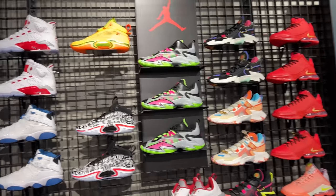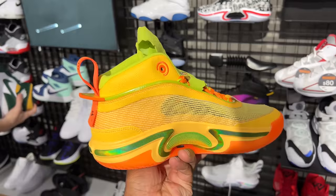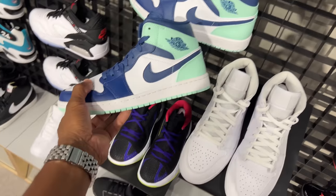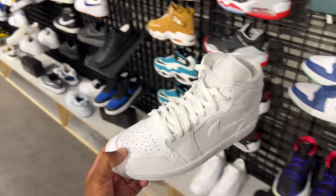So this is the Jordan section right here. Now, this color I've never seen before. This is dope. I actually like this. Now, I will rock this. It's a 36. They're going for 195. Fire to me. And then they got the Island Green. I believe these are called Island Green. I forgot what they actually call them. They got the all-white joint, which probably be dope for customization.